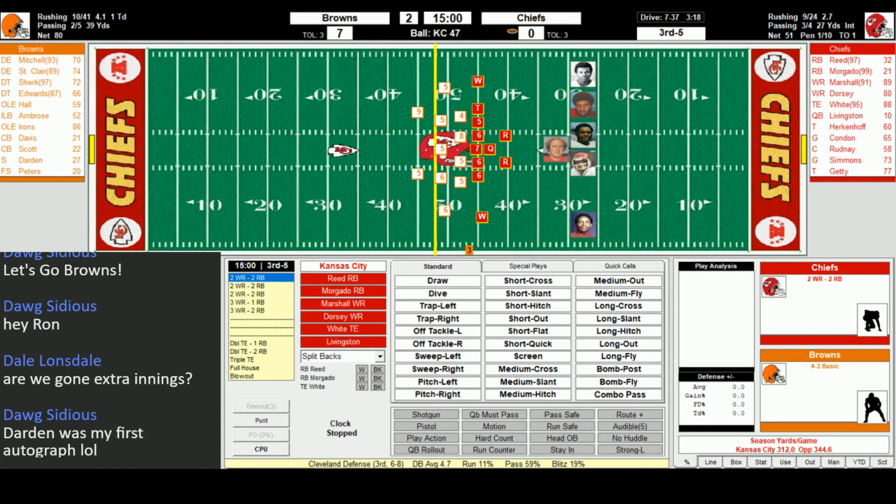So 3rd and 5. Kansas City has it on their own 47.